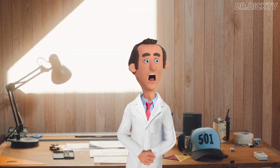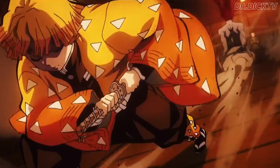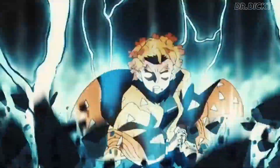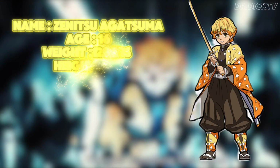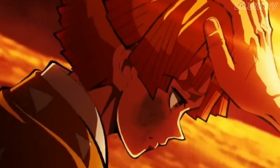Thunder breathing. If you thought water breathing was fast, then thunder breathing is about to give you a shock to your system. Thunder breathing is used by Zenitsu Agatsuma and allows the user to deliver quick, single-stroke slashes at quite literally lightning speed. It works best as a precise strike against a single target.